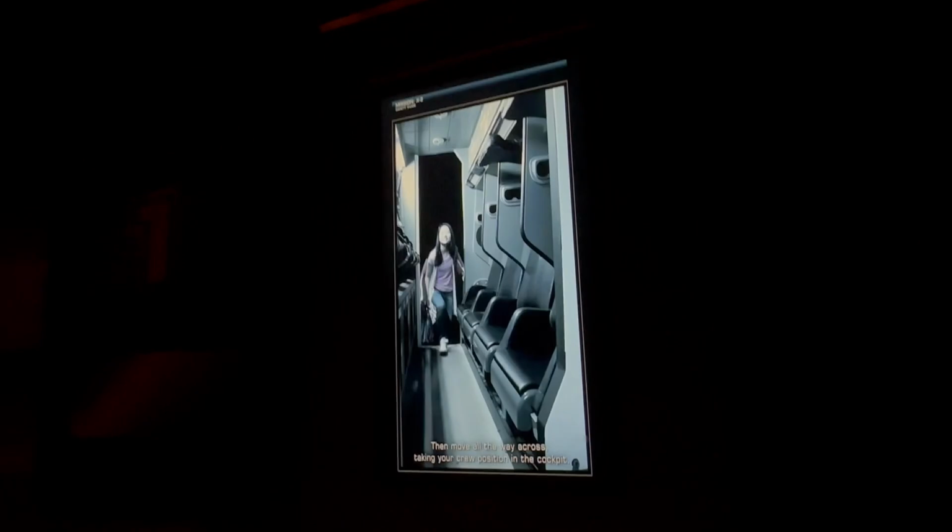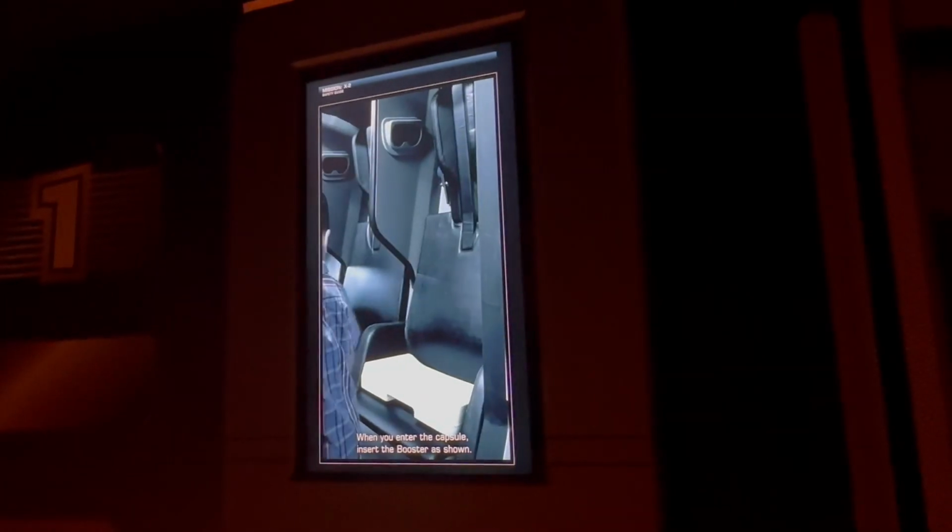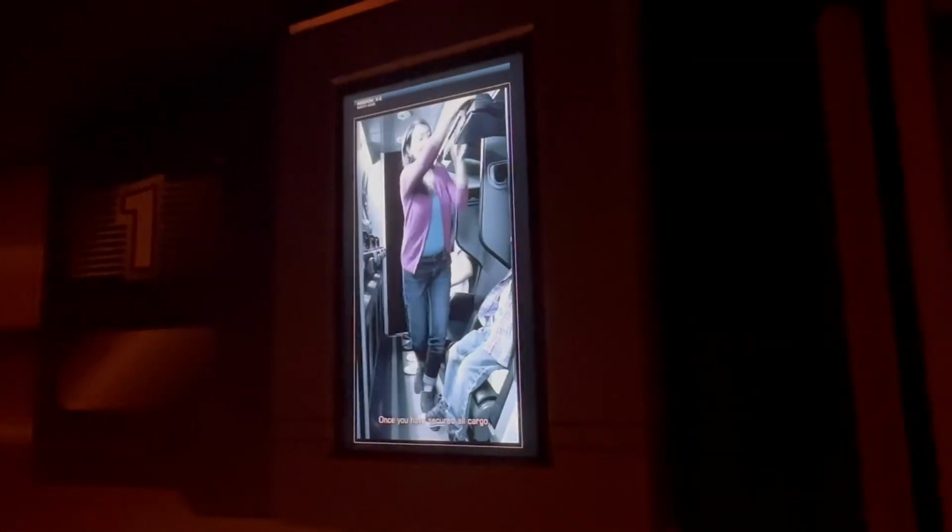Okay, Lieutenant. Any final instructions for our new kids? When the flight bay doors open, follow the markings on the floor to your capsule. Then move all the way across, taking your crew position in the cockpit, and stow all personal items in the compartment in front of you. Young cadets wearing a lanyard will need a special X2 booster to train for this mission. When you enter the capsule, insert the booster as shown. Once you have secured all cargo, help your young cadets lower their restraints. Then take your seat, reach up, and pull down your restraint. After you have completed your mission, remove your X2 booster and place it in the recovery bin on your way out. They're all yours, Capcom. Well, I guess that's everything. Good luck, Earth Team. You are on the clock. To infinity and beyond!